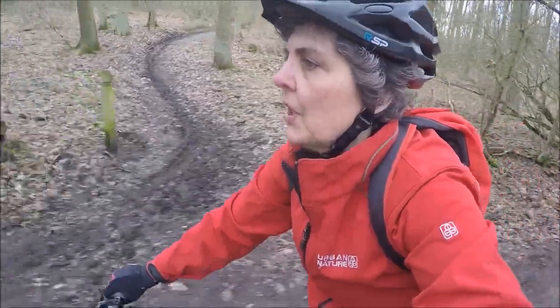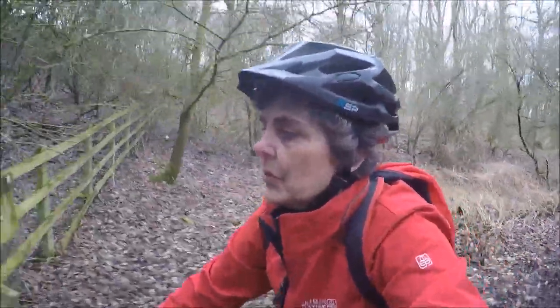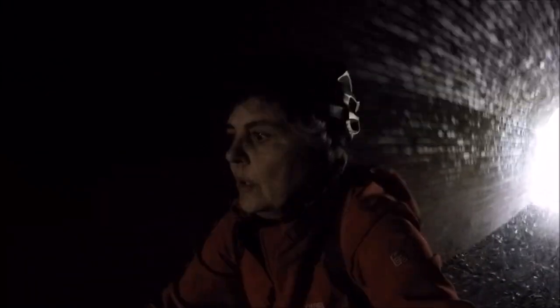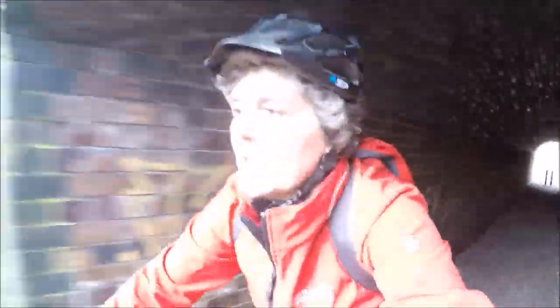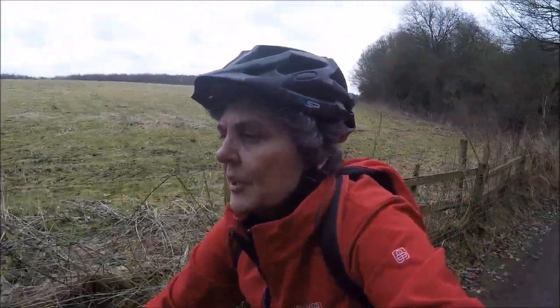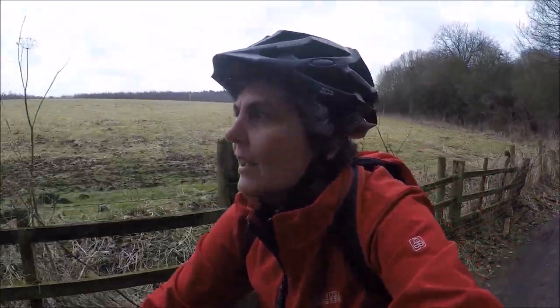So now we're on cycle route 6, and we're approaching another tunnel. This one's a railway tunnel. This land was altered by the pit and the railways because they had to build, it's a bit dark in here, but you're able to see me, they had to build lots of lines to get the coal out. The different things that they did on this land altered it from a flat to a very hilly area with lots of tunnels and railway lines.